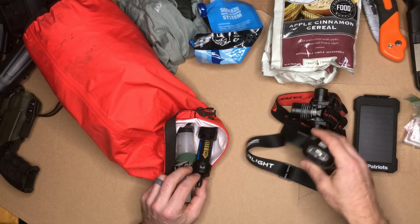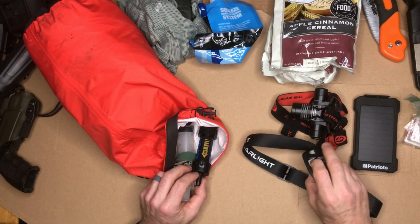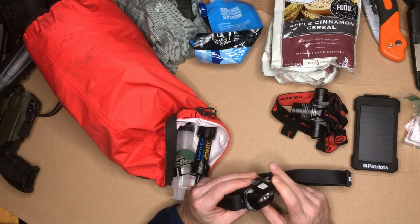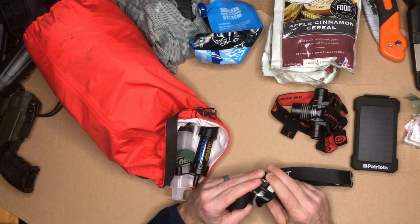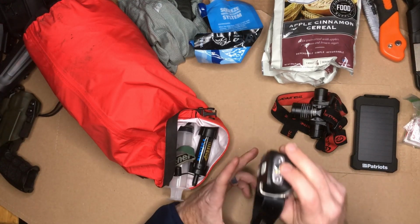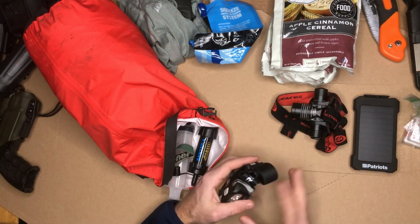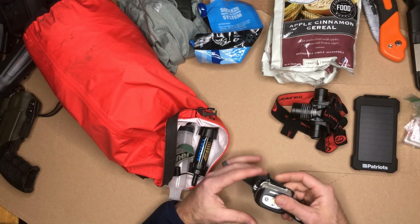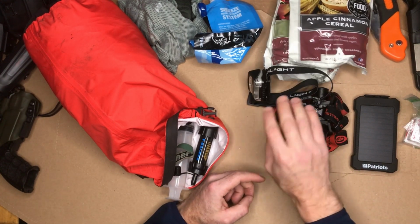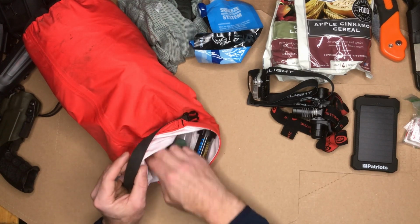Then I've got a cheaper flashlight. This is just a gear light. It doesn't have the batteries in there, and that's on purpose, so that the batteries don't corrode it or anything like that. This is just kind of straight out of the pack. Just an inexpensive light. It's one I can give to a kid, or I can use it as just an admin light if needed. But I've got the batteries for it right there.